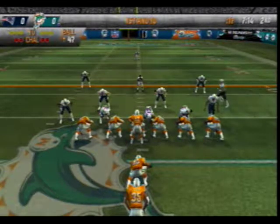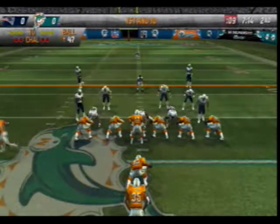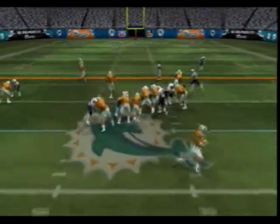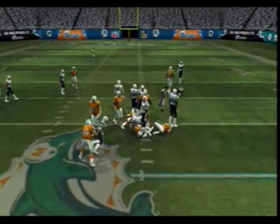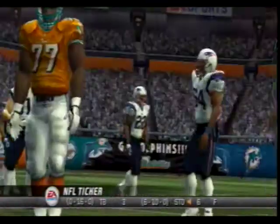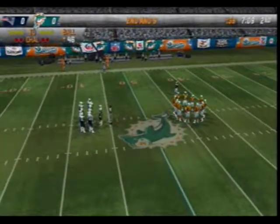They line up in the I formation. Smith with a man in motion. Misdirection. Anderson comes up to make the play at the 46. He was looking for a place to run, but all those places were filled up with guys waiting to tackle him.